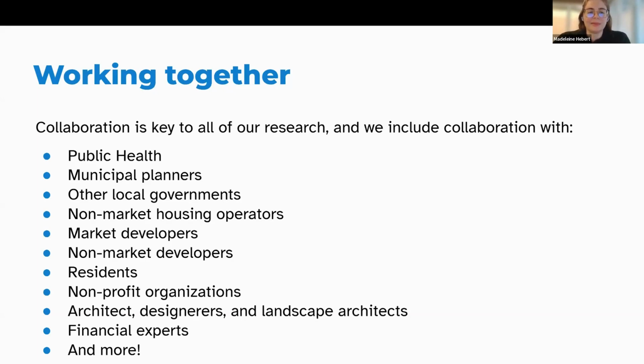is really just about the fact that all of this work really was only possible with collaboration. And we've collaborated with public health officials, municipal planners, other local governments like First Nations, non-market and market developers, and landlords and operators and property managers, residents, architects, designers, and landscape architects, financial experts. So really, key to our work has been this idea that convening people from different areas is essential and important to actually make progress and move towards more innovative housing.